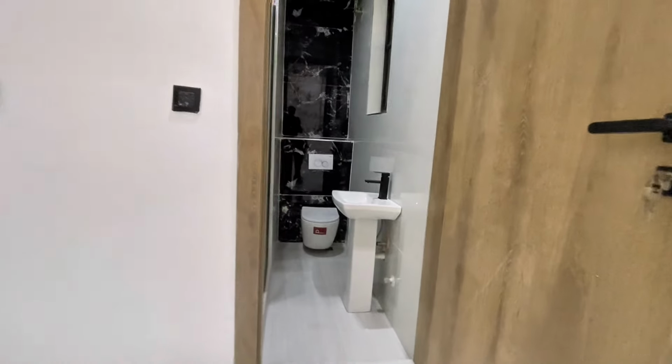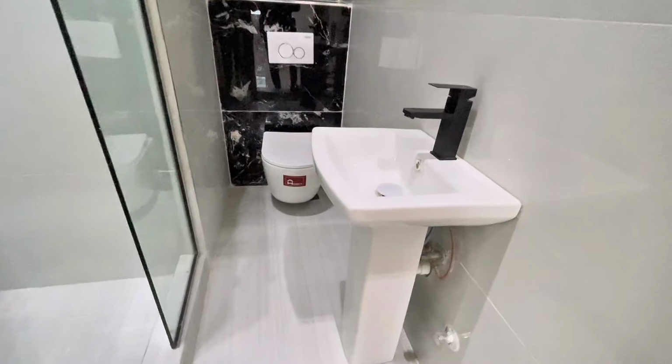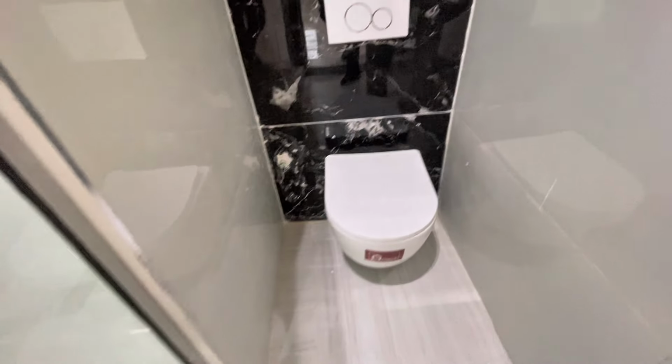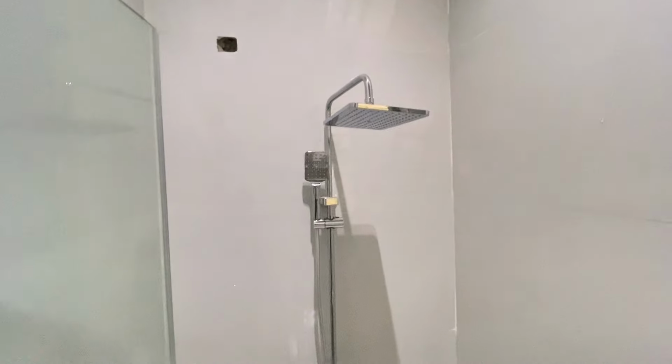Then guys, this is the bedroom for this particular room. This is your wash hand basin. Suspended WC. You can see your water heater over there. Then the shower, guys. This house is lovely.